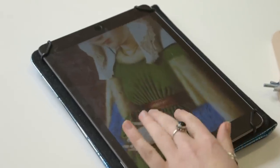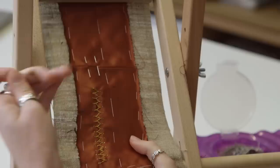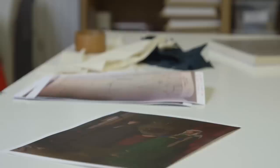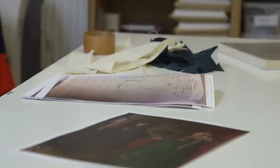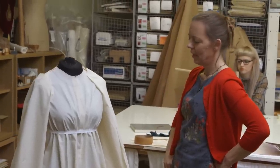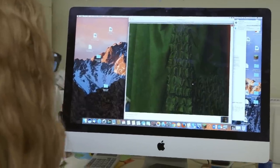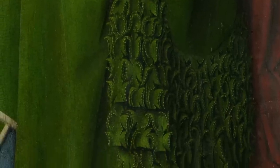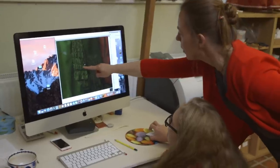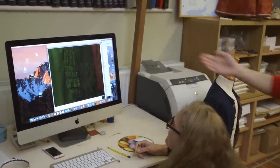Just as the painting's complexity provides continual debate for art historians, so the dress's design is proving a challenge for Ninia. I'm trying to work out how the sleeves on this Arnolfini gown actually work, because they're incredibly complicated. If you go to the bottom of the strips, see, look, isn't that the bottom edge of a strip? And that's the bottom edge of a strip. So there's layers. It's in tiers, isn't it?